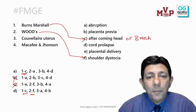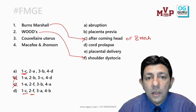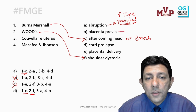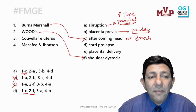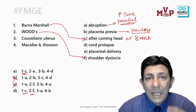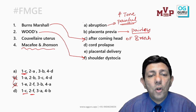Can you tell me how to differentiate abruption and placenta previa clinically? It's a very important lecture. Abruption is mainly a painful bleeding, and the uterine tone is going to increase, a tonically contracted uterus. Placenta previa, a very popular MCQ, is a painless bleeding. When I go for conservative management in placenta previa, that means I wait and watch: admit the patient, give steroids and bed rest. That is the McAfee and Johnson regime.